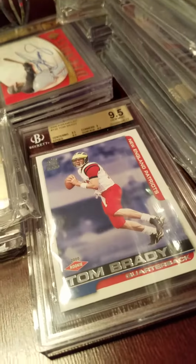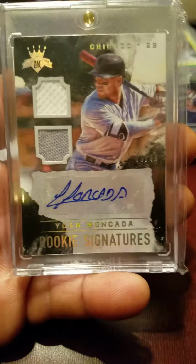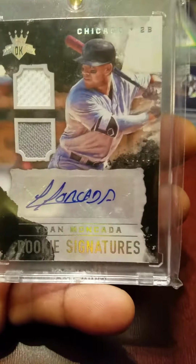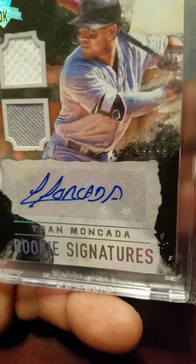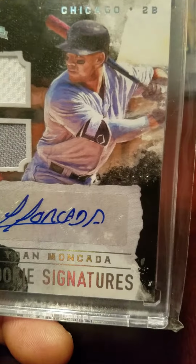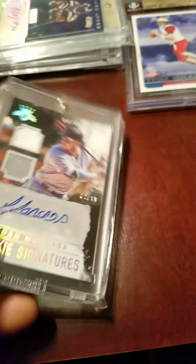All right, this guy here, I'm pretty high on. I'm just going to let you guys see him. I think he's a great player. He's another potential. And this is a Yoan Moncada rookie. He plays for the Yankees. For the White Sox, sorry. White Sox on this right here. 79 out of 99. You guys can see it. Oh, it's a sticker. Two card relic.